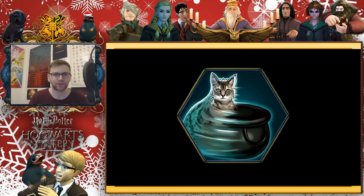Next up, we have something that looks like a combination between a feline creature and a giant black bowl. What could it be? Is this the summoning charm for a feline bowl? No, this is the transfiguration to turn a cat into a cauldron. This is the transfiguration Feliforce.